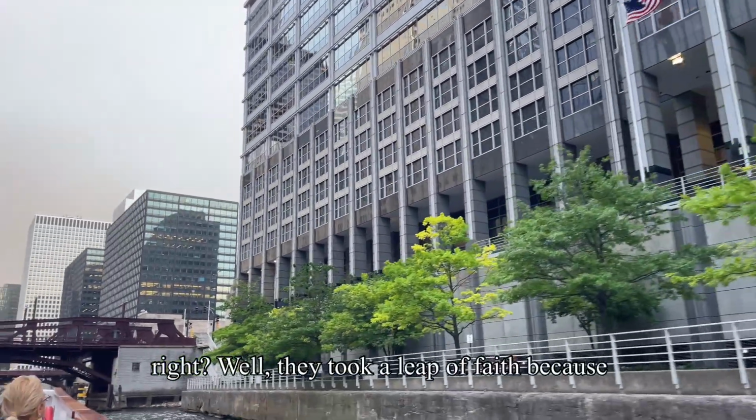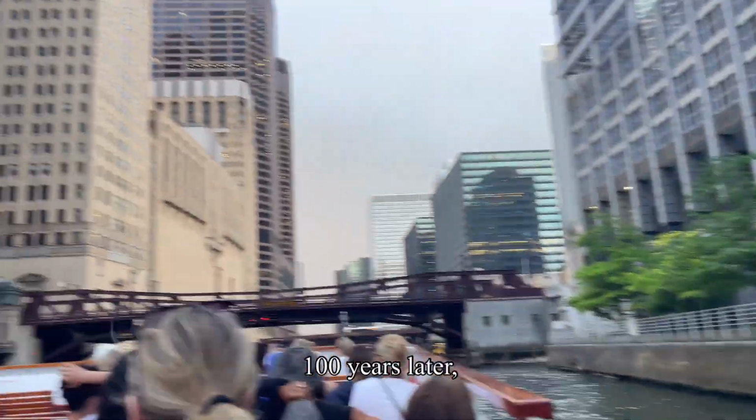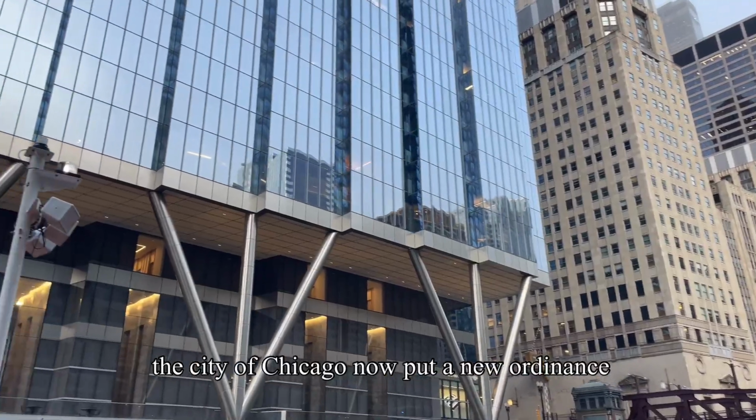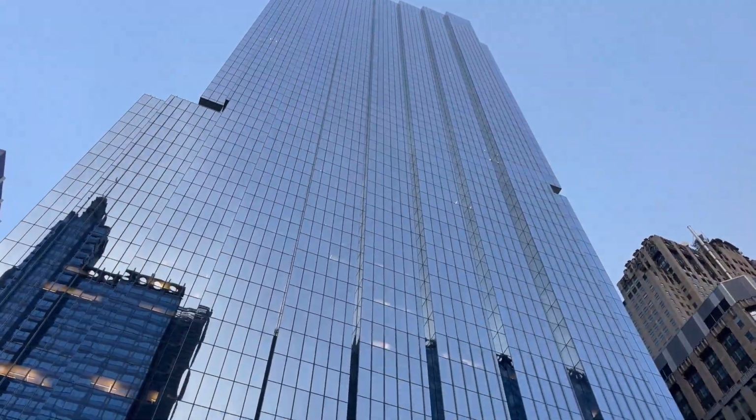Well, they took a leap of faith, because without the bravery, in 1997, it only took like 100 years later, the city of Chicago put in a new ordinance that any buildings built on the river must have 30 feet of public access.